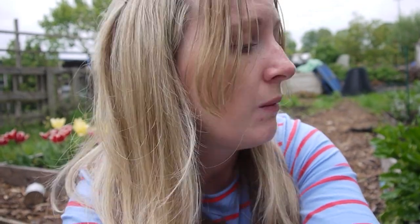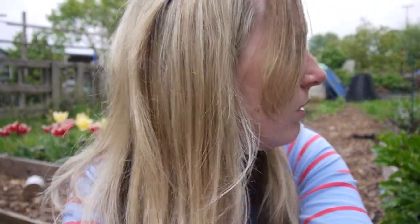So I sort of wanted to get them settled, and then what I might do is in a few days' time I'll give them a seaweed feed in the hope that that just spurs them along a little bit. But God, I hope they live. I really want them to survive. Gosh, where are you? So low down.